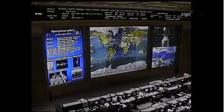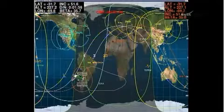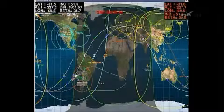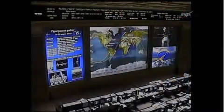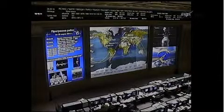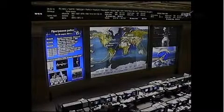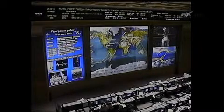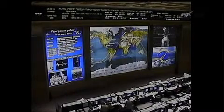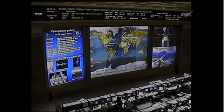Soyuz and the International Space Station currently flying over Chile, about to cross over northern Argentina. 05. Oleg, you will be changing the settings on the monitor. I'll tell you one. Yeah, this is good. We are confirming that the target is centered. Okay, range and rate, please.